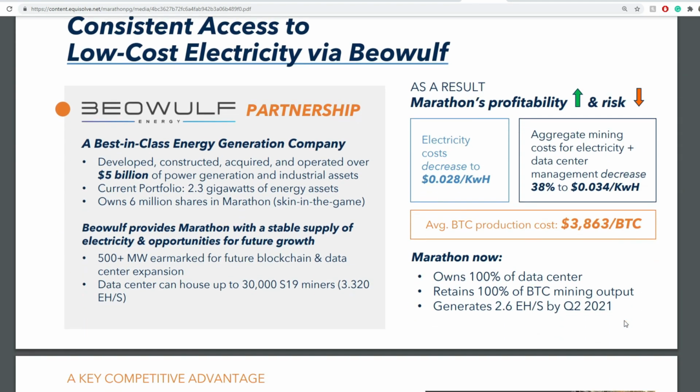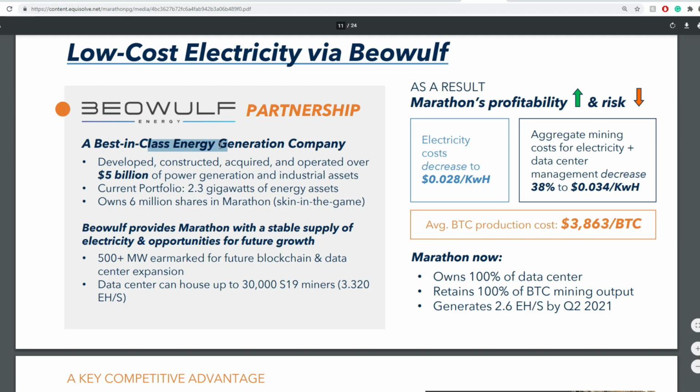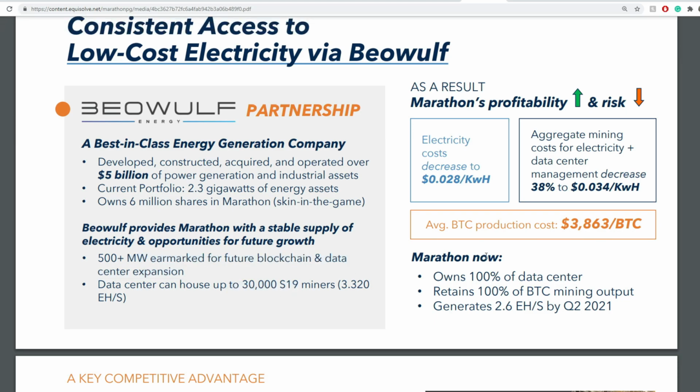B-Wolf Partnership is a best-in-class generation company that has developed, constructed, acquired, and operated over 5 billion of power generation industrial assets. Its current portfolio is around 2.3 gigawatts of energy assets, and it owns 6 million shares in Marathon. That's B-Wolf Energy Partnership. B-Wolf provides Marathon with a stable supply of electricity and opportunities for future growth, with around 500 megawatts earmarked for future blockchain and data expansion. Data centers can house up to 30,000 S19 miners.